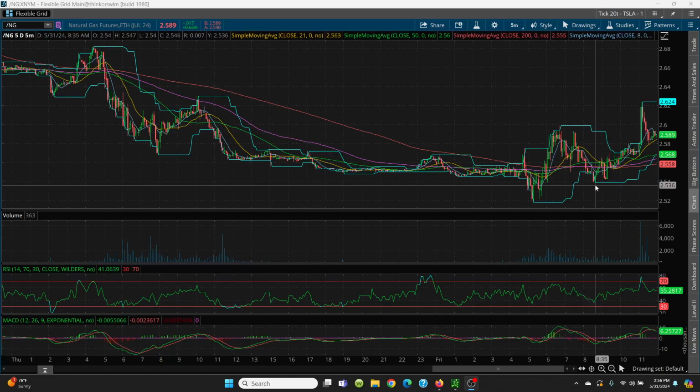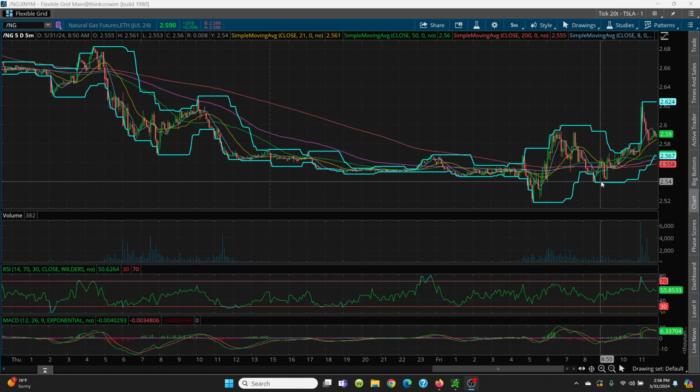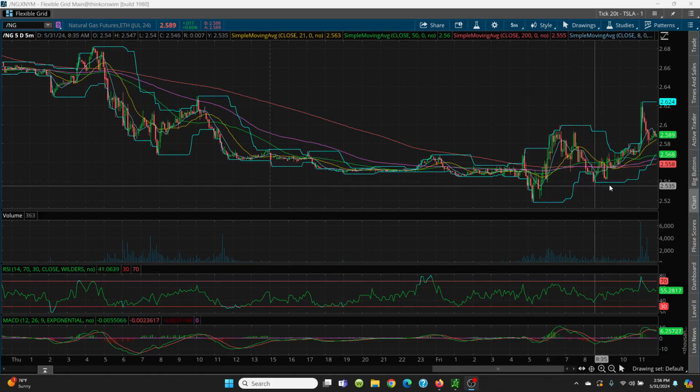Another good opportunity was right here. We had this red candle where we have a low of 2.53. Then we came down, and then we retested it with 2.52. Another higher low. Opportunity, took it, went long. As soon as we saw the red candle, boom, I'm out again. So these are what you want to look at.